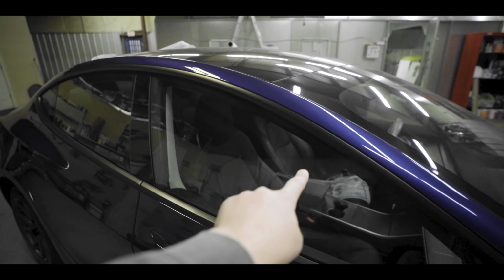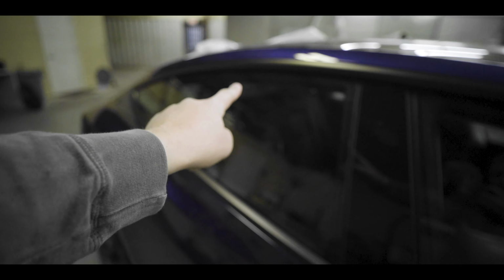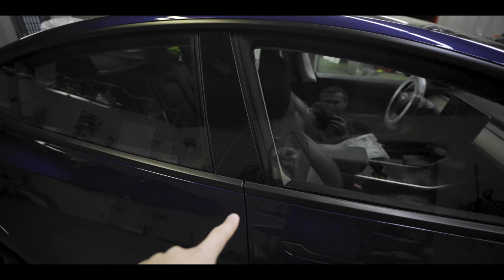This all used to be chrome, silver, and now it's black. Looks pretty good. Wasn't a fan of the blue, but seeing it with the black trim, kind of a fan now.